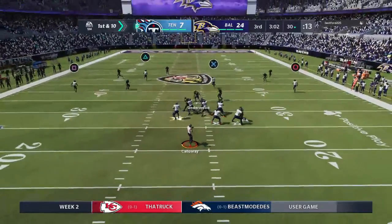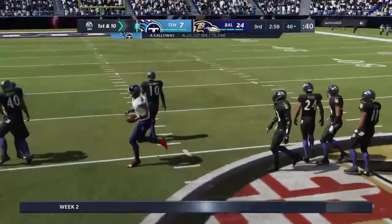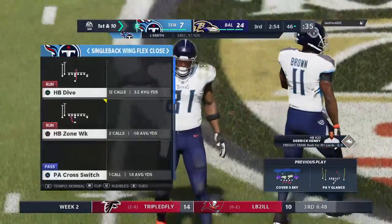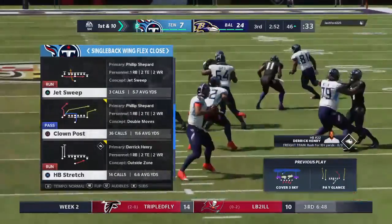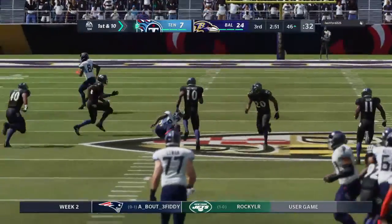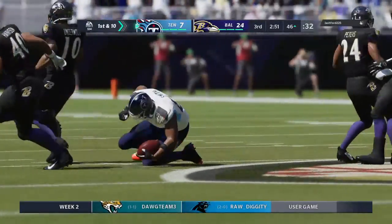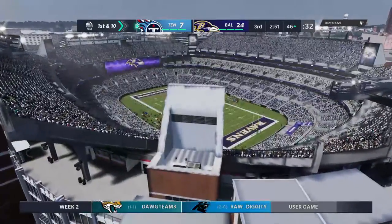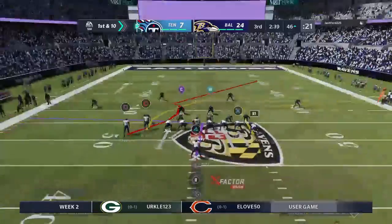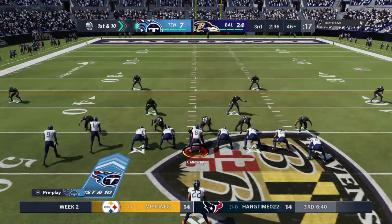Off play action. Callaway. Wide open receiver, complete. And he'll be taken down, but not before they work it across midfield. That one goes for 24 yards. So in Raven territory now. Here's a 1st and 10 at the 46.